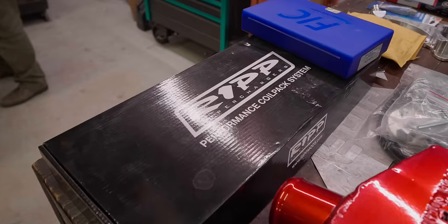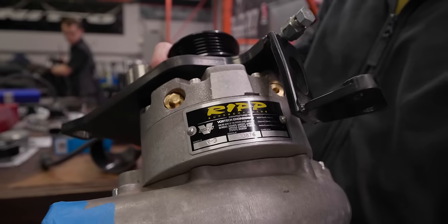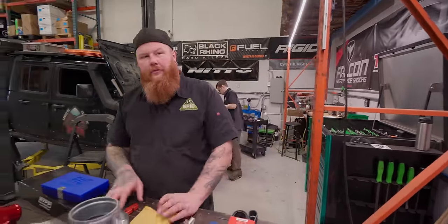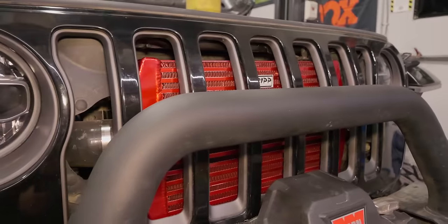I know you guys have been waiting for the supercharger install on the trail wrecker, and this week we're heading over to Epic Adventure Outfitters to get started on that. Dyno testing shows getting about 380 horsepower at the rear wheels. Of course, once the supercharger's in, we are going to go and test it out.